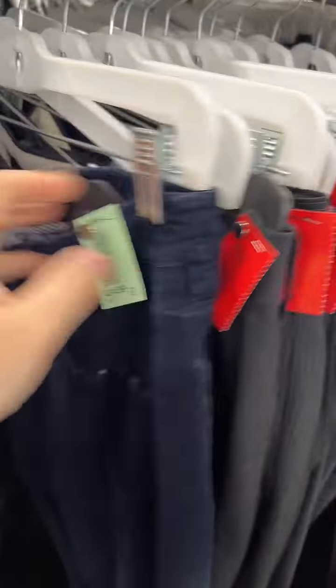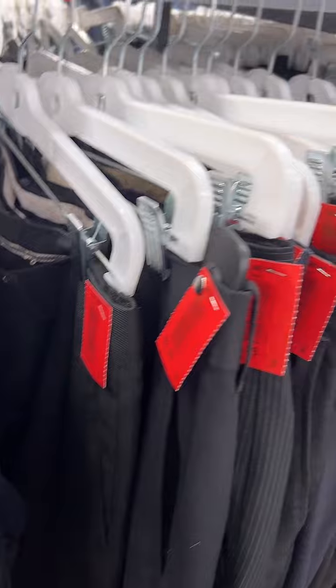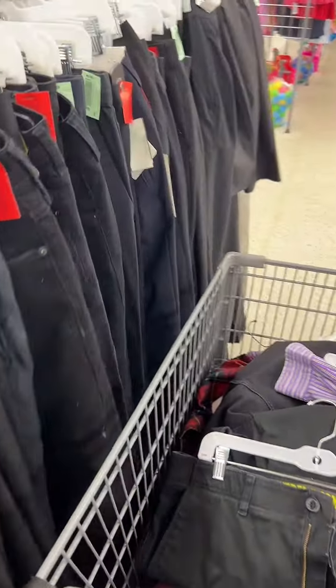What do you consider size too small? So those jeans were like a size 30. Men's size 30 is super small. Those will normally sit for a while.